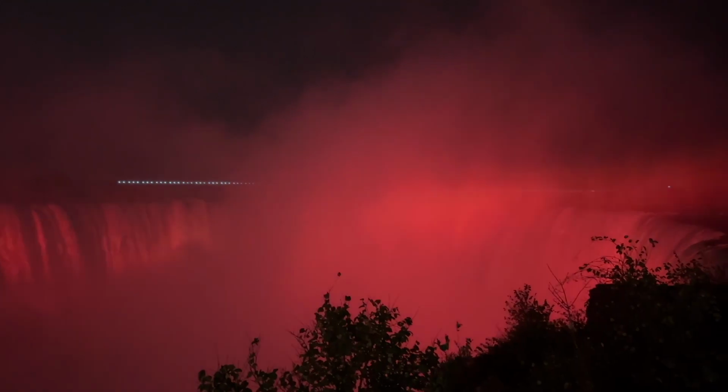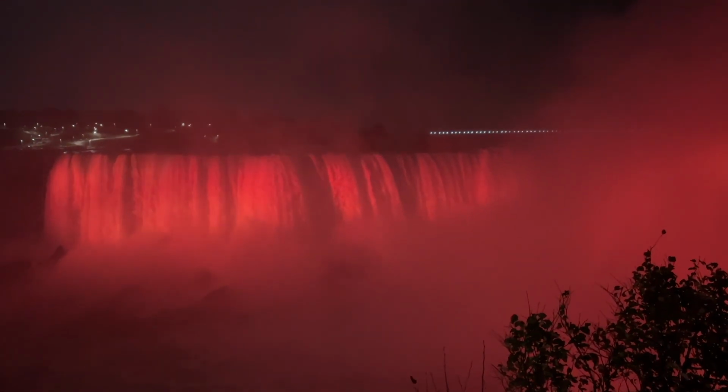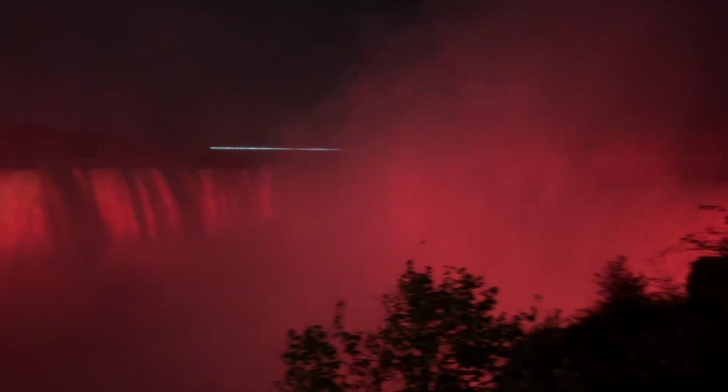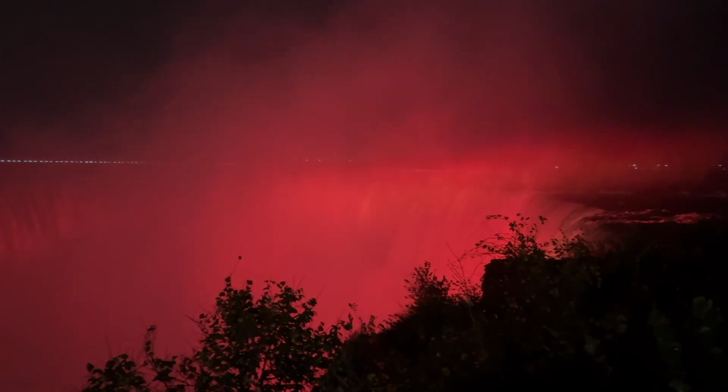I mean, the view's not super good because it's misty, but it's pretty cool how they light it up at night. You get some really amazing views here. It's so loud as well.